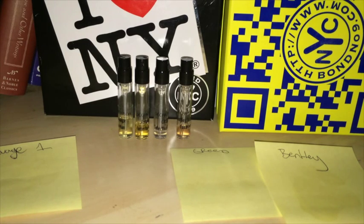Second up, we have one from Amouage called Interlude Man. Now, this one is $240 for 50 ml or $290 for 100 ml. I have seen this one discounted on sites like Beauty Encounter and Fragrance Net. This was a 2012 release from Parfumé Pierre Nigrin.